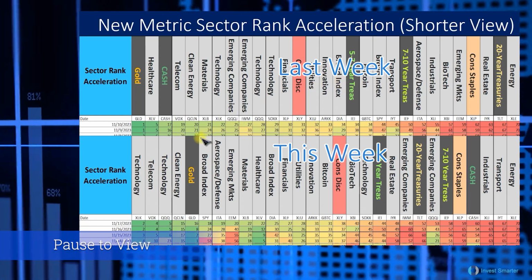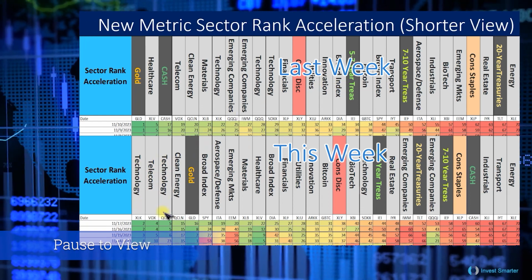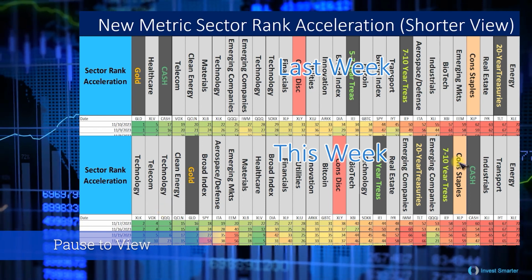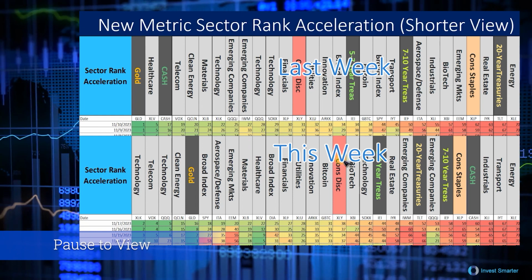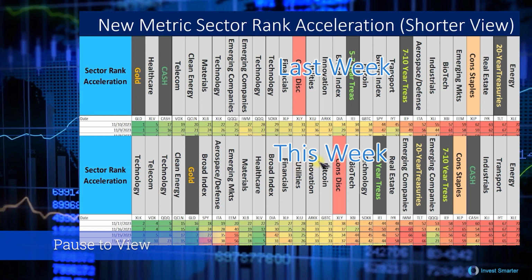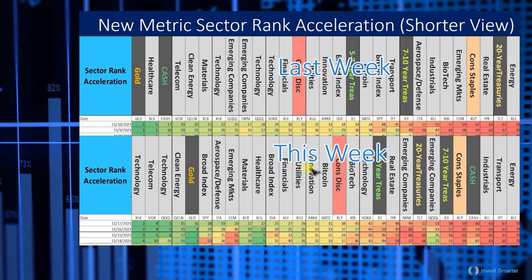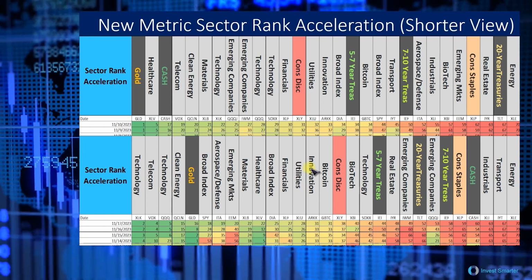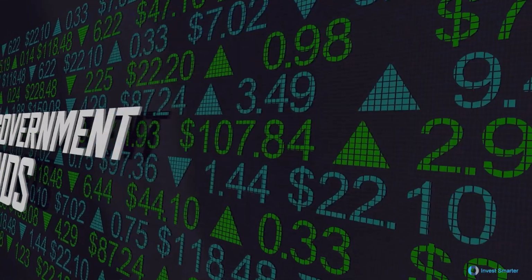Well, where are we this week? If we look at this week, you've got technology, you've got the NASDAQ 100 right up here. You can see that cash has collapsed all the way down to here. Consumer discretionary fell back a bit. I'm not that concerned. And then where is ARK Innovation? Let's see, ARK Innovation was here, and now it's moved up one notch. So this is good. So this looks very healthy going into next week.